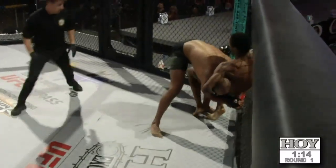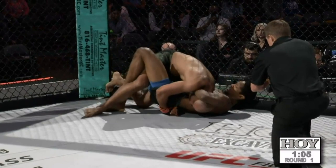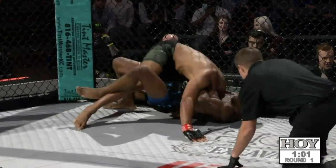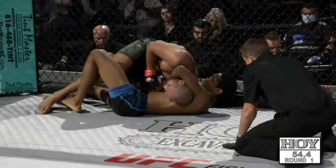Into the gable grip for Stefaan Jefferson, trying to stay very heavy. Banks looking now, guillotine. Tough to hit it from this angle, trying to step over. You see the positioning, looking very closely as referee Robert Hastings. A little tighter on the guillotine now. Off of the neck, Banks still fishing for it.